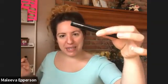This is probably the only eyeliner that I use probably 85% of the time. I really do like this one. Since it is a gel, you'll need a brush to apply it. And then lastly, just my favorite mascara. Our Fiber Lush mascara, which I talked about in the These Are a Few of My Favorite Things video. All right, let's get started.